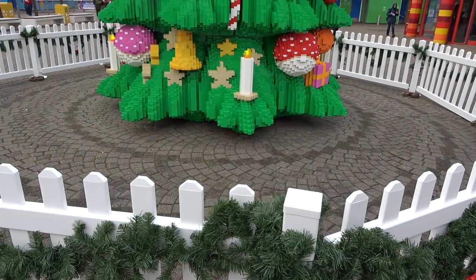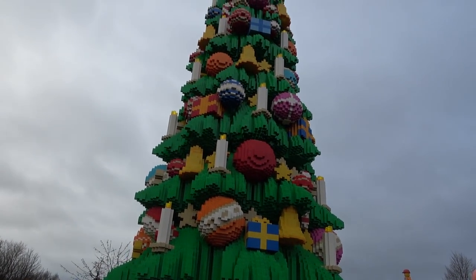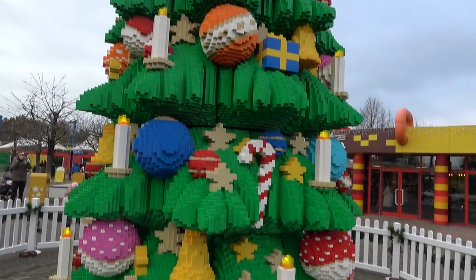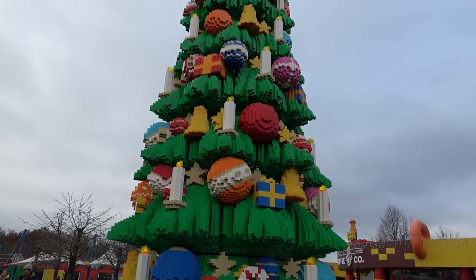It's Christmas here at LEGOLAND. I am really impressed with this new tree. It's amazing, isn't it? Absolutely huge, made of Lego Duplo bricks, as you can see. And you've got the flickering candles on there, which are really nice. Yeah, but it looks good at night. I don't know if there's any other lighting on it or shining at it. Can't see anything attached to it, but maybe they'll shine some other lights over towards it at night.